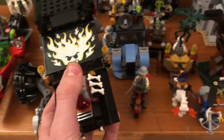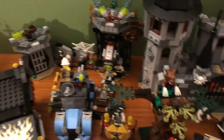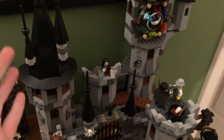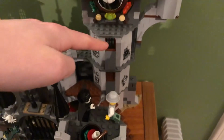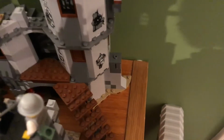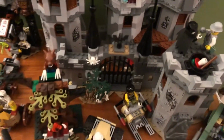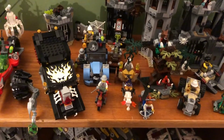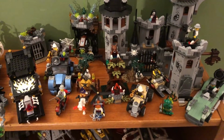So Lord Vampire has definitely got the best vehicle in terms of all of the sets in the Monster Fighters line. I guess the biggest vehicle. There's one more vehicle that I would say is even cooler than this set. In terms of where to put it with the actual castle, there isn't really any space. I guess if you move this guy backwards, there would be a parking space in between, so you could display it like that. But this is how I do it, and once I get the ghost train, it's going to go over here to complete all of the Monster Fighter sets.